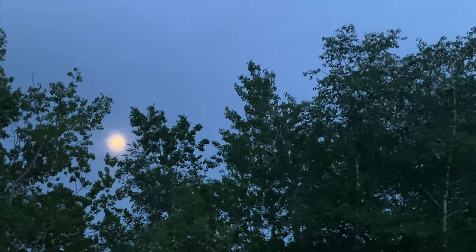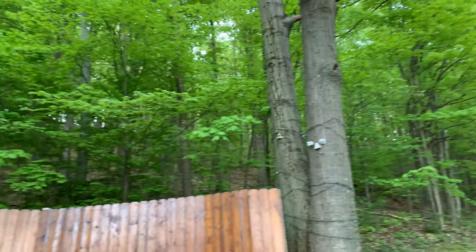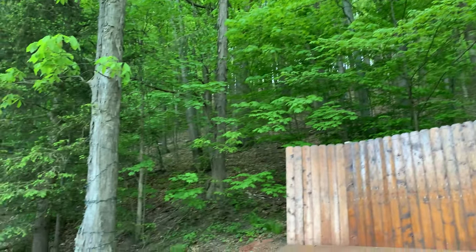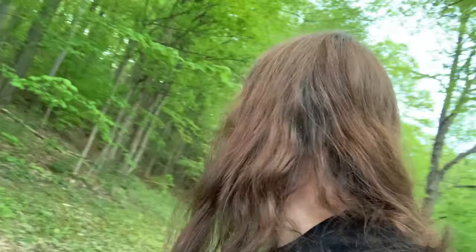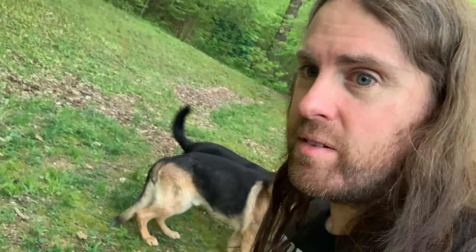In just a few weeks, we now have a lush forest. We ordered a lawnmower, so that should be coming at the end of the week, and I'll be able to take down some of this grass. It is growing pretty big down there. Right here, it's okay because a lot of it, as you can see, is like moss and not very high grass.